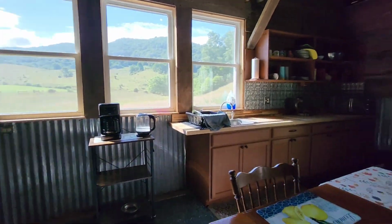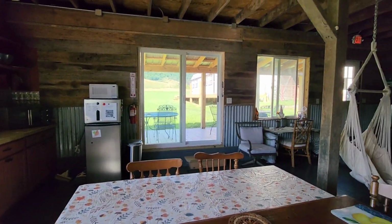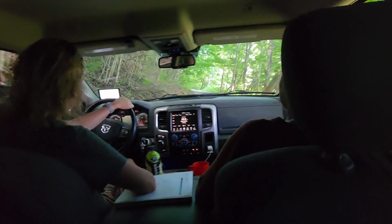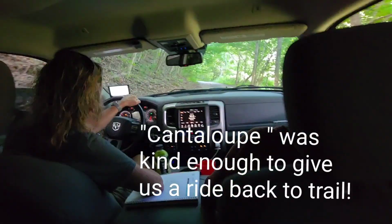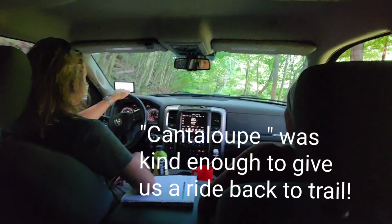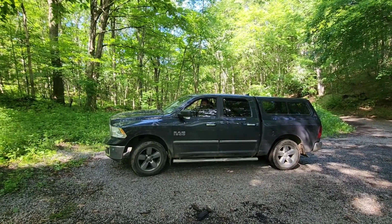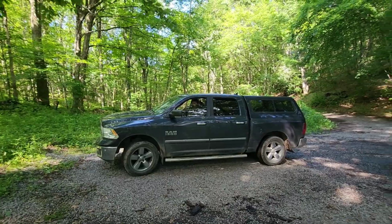Really would have liked to have stayed here if we had not just stayed somewhere. Come back next year. It ended up being 2 years before I could get back to finish the trail. Wait, bye. That's Cantaloupe.